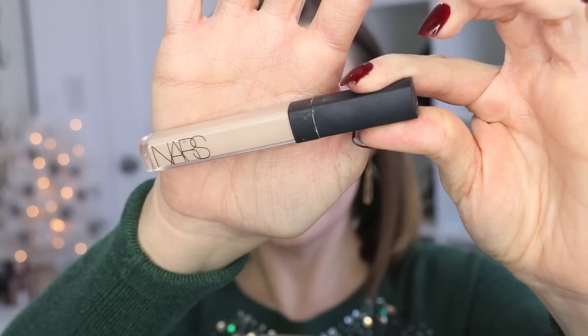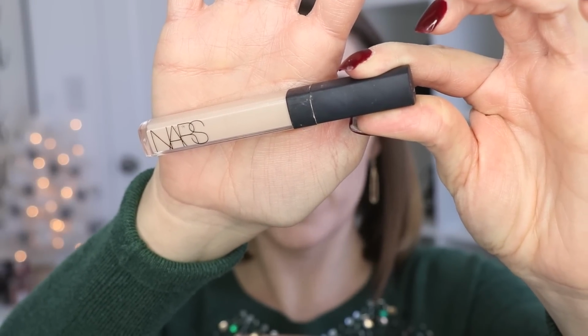Then for my concealer, I'm just going to be using the NARS Radiant Creamy Concealer. I'm just going to put it here on my under eyes, and then down the center of my nose. And I just want to add a little bit more coverage here around my mouth. And I also have a zit over here I need to hide. It's like a zit that's going away. And then I'm just using the pointed side, or like the skinnier side, of the Peak Cosmetics sponge to blend that out.